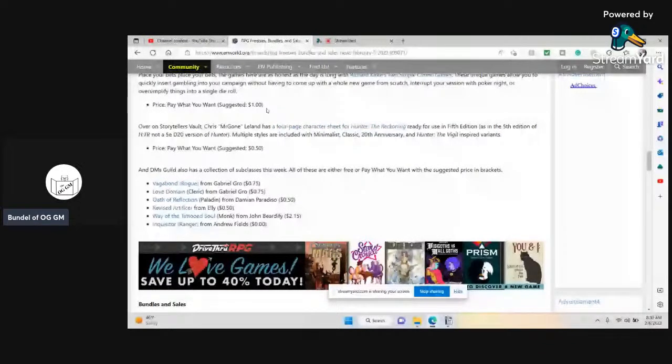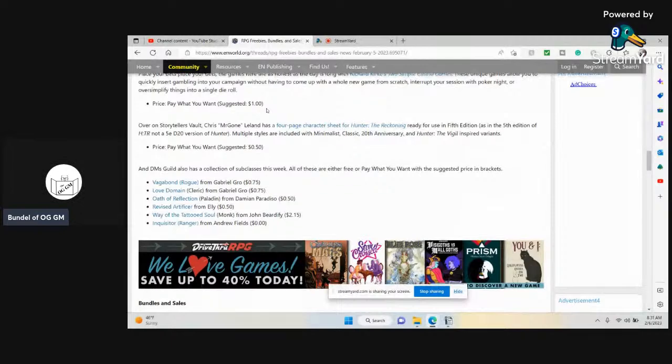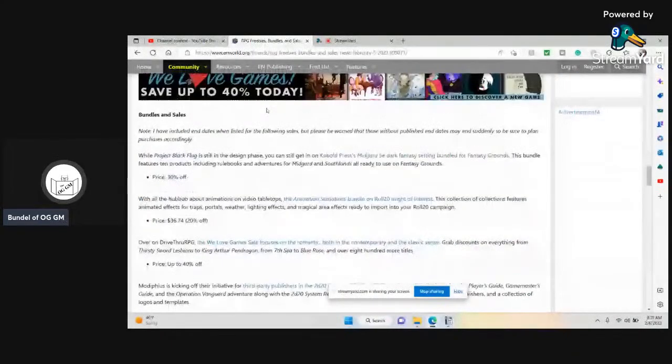And finally, we have the usual free subclasses. We've got 1, 2, 3, 4, 5, 6 subclasses this week. Strangely enough, none of them are connected to the Super Bowl or Valentine's Day, which is weird because those are both coming up. Usually they have holiday-themed stuff, but I guess everybody forgot it was the Super Bowl and Valentine's Day.